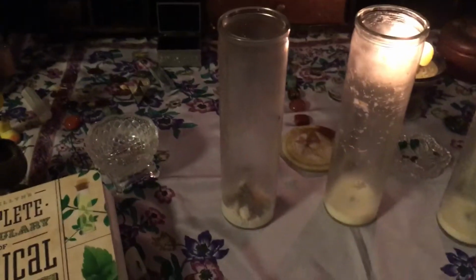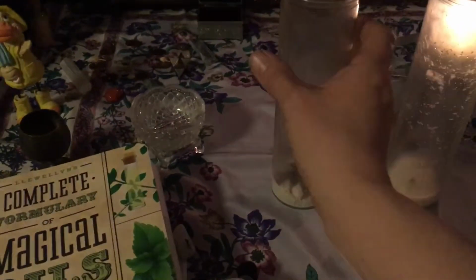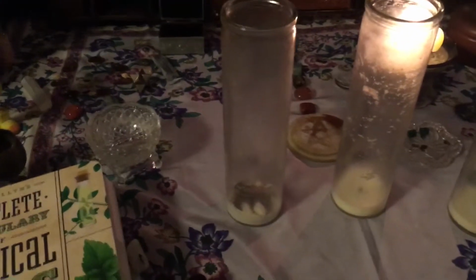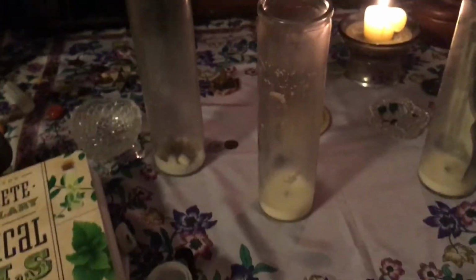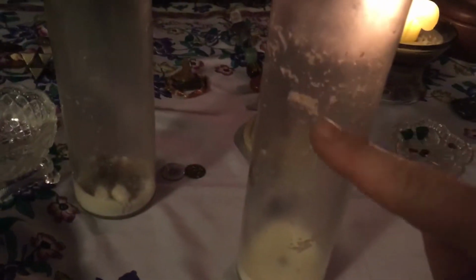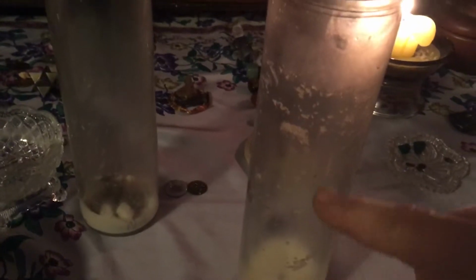Obviously, I didn't put all that in at once. I dropped a little bit, and I included my chant that I had used with my spell. So when I came to see that this was how it was left, very cloudy, I was like, okay, I'm going to do this again. Enter my second candle. This one definitely had a little bit better of a burn, I would say. What you're seeing up here is little bits of selenite.